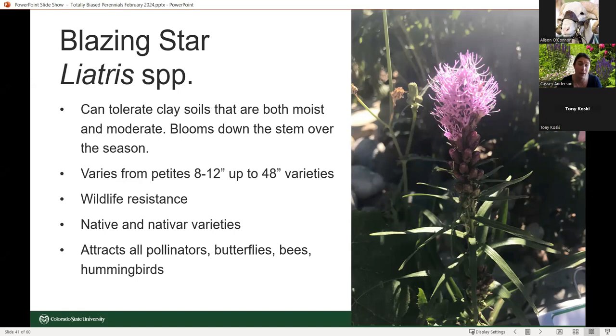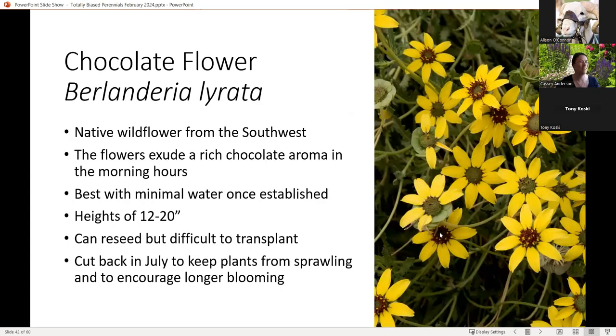There are both native varieties and nativars. They're both likely to be fairly good for pollinators because they have these blooms. And the nice thing about these, they bloom in sequence over time. So these are the open flowers, and these ones down here further on the stem are going to open later. So they have a longer season of bloom for sure that is going to give you nice interest for a long period of time.